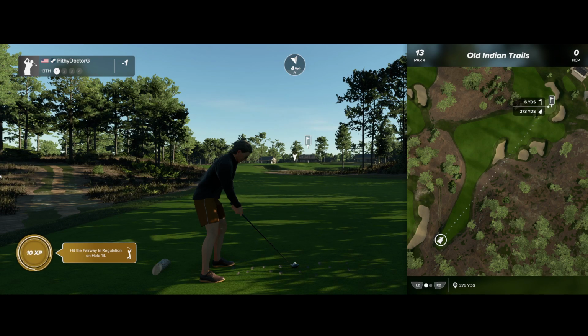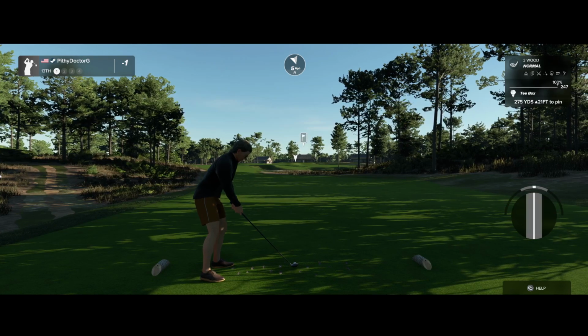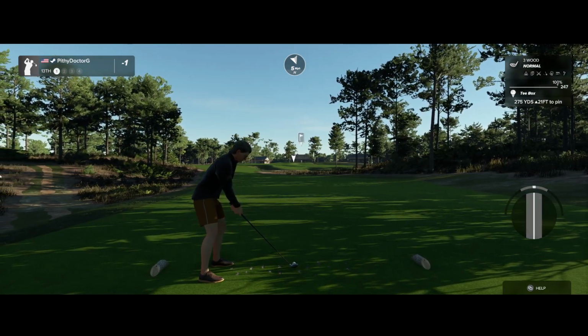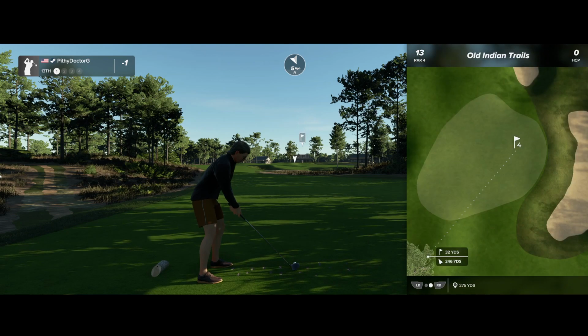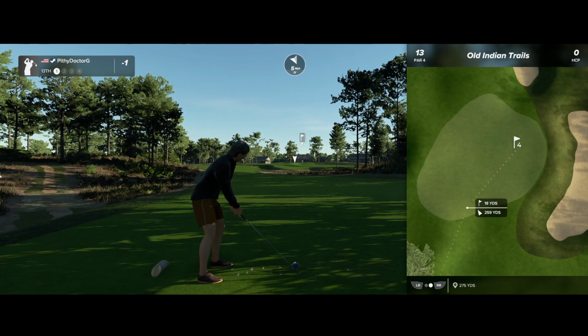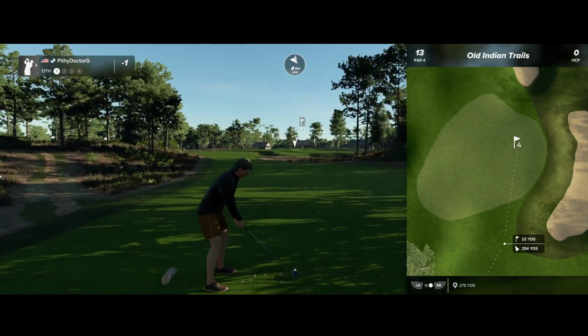Alright, we got a drivable par 4. Some severe ground features around the green, and you got a tree. I'm guessing long is probably dead here. And you got this big mound here at the front. If you go long, you're in that bunker. I'm guessing we don't want any part of that.